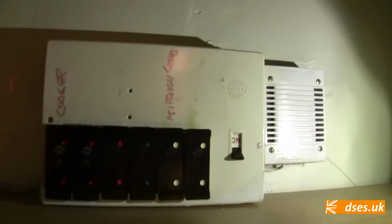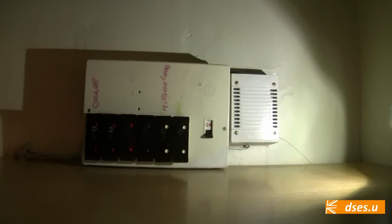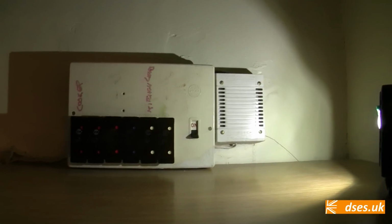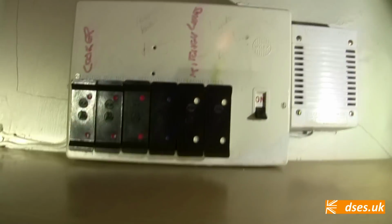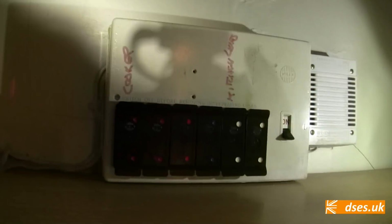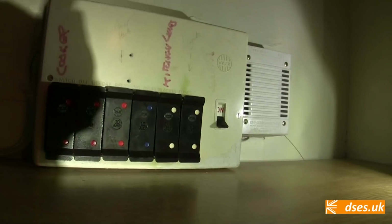And here's the money shot. What we have in here is a BS3036 rewirable fuse board. Obviously original to the property. I noticed there's a doorbell transformer next to it, but no sign of any doorbell. The khaki wiring here is for the outside light by the looks of it. It's probably the case that the 15 amp circuit is doing nothing. That's probably the old immersion heater point.